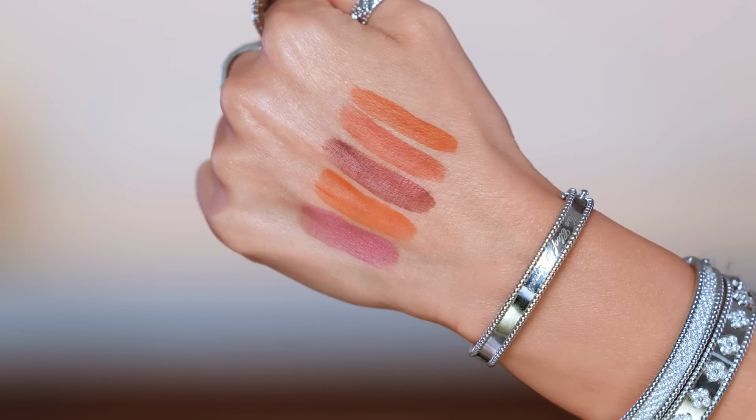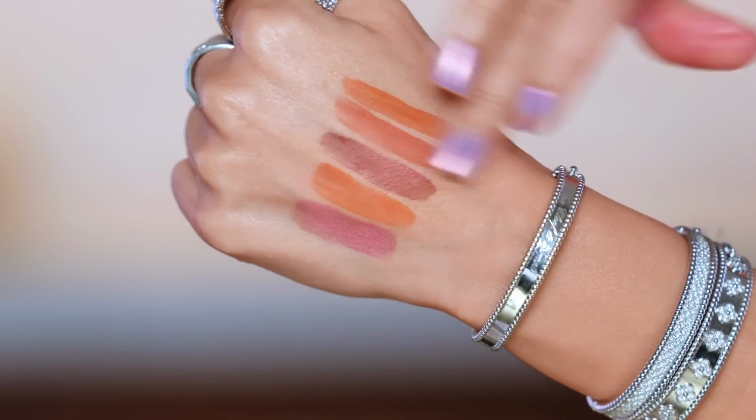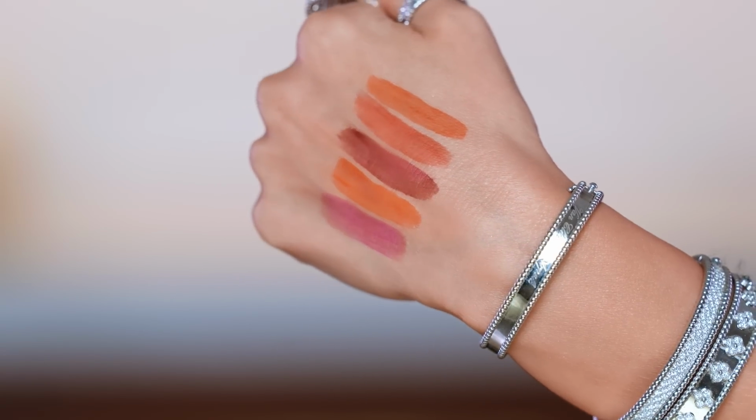It looks so pretty. I can't even explain exactly why it looks so pretty. It just blends to perfection. They're so good, $25. There are three shades I have yet to try. The ones I have tried that I love so far are Coral Kiss and Peachy Kiss.